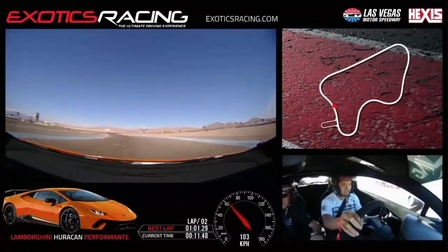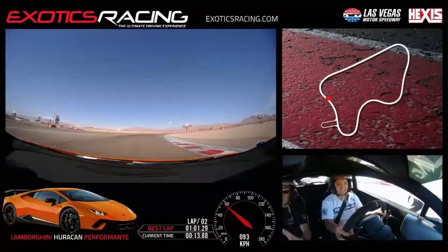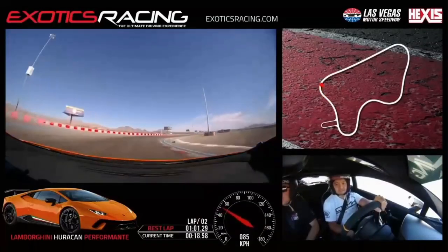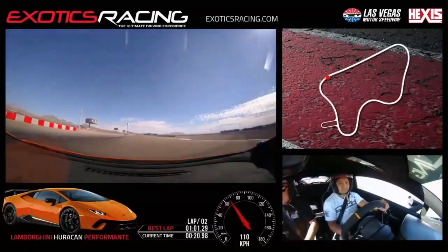A little throttle now. Yeah, it's better to downshift. Yeah, a little early on your downshift. It's better to downshift here. All right, turn in. It's okay. Turn inside here. All right, go back to your left. Now you get to go. Come on, full throttle. Upshift.